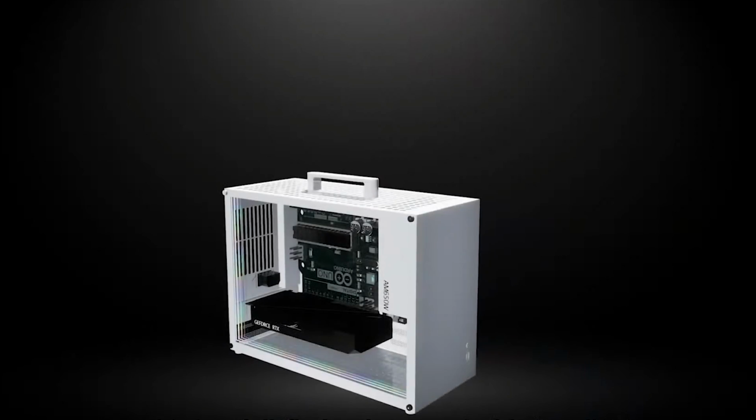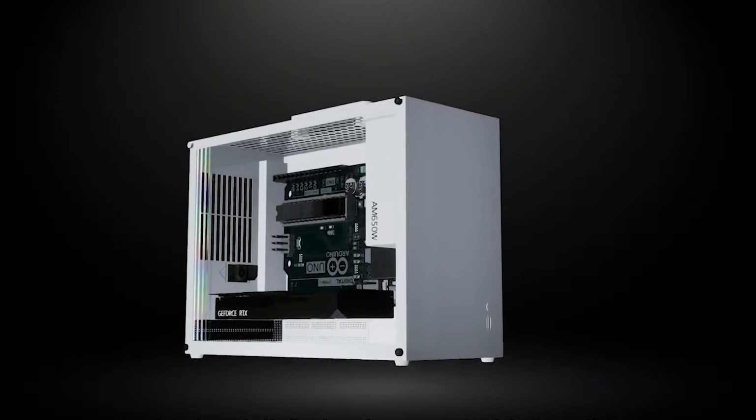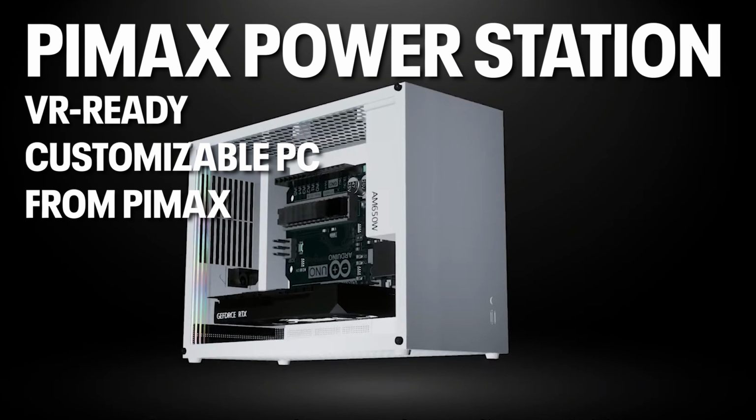So I guess the success of WiGig will depend on how well and how seamlessly it works, and of course on its price. What I was very surprised to see is that Pimax is even selling their own customizable PC called Pimax Power Station that's basically a PC pre-configured to use SteamVR and the WiGig module with their headset, and I have no idea how much that will cost, but it seems like they're trying to make PC VR gaming more accessible so that people don't have to struggle building their own PCs if they don't know how it's done.